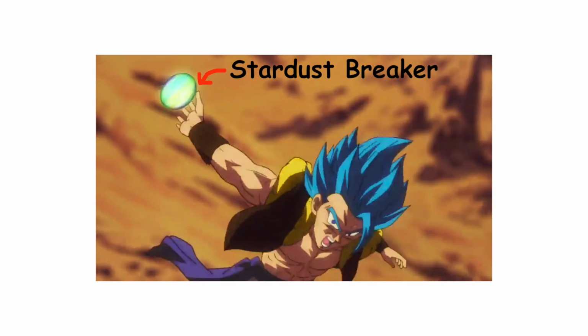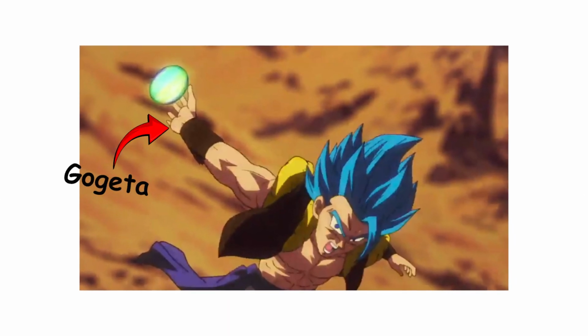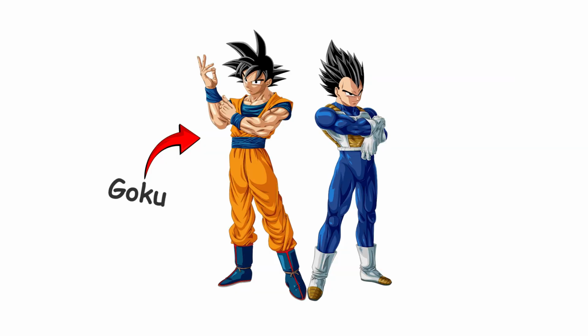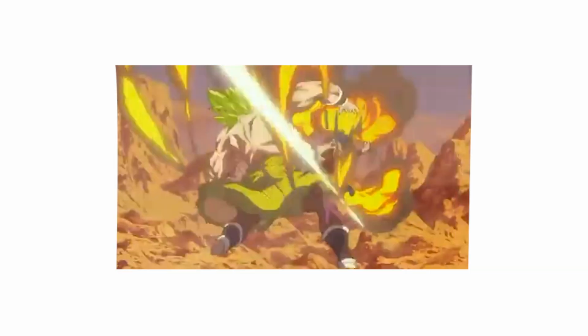Stardust Breaker. The Stardust Breaker is a super powerful energy blast created by Gogeta, who is a special warrior formed when two heroes, Goku and Vegeta, fuse together. To perform the Stardust Breaker, Gogeta does a few special things. Gogeta gathers a lot of his energy into his body.